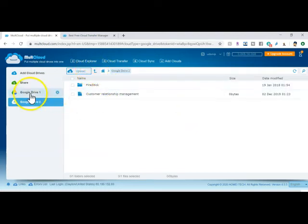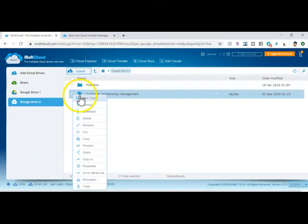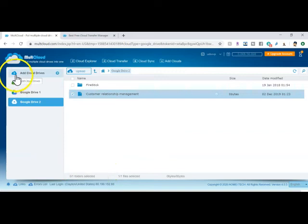I don't have to jump around to all my different storage devices and move things around. You have all these different options. You can download from here. You can share it. You can do all kinds of stuff. It's got different encryption. I haven't tried that yet, but pretty cool.